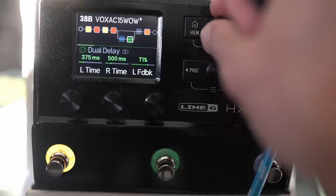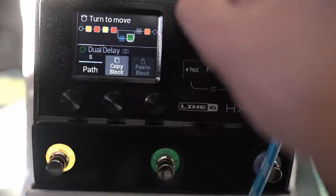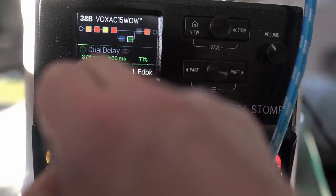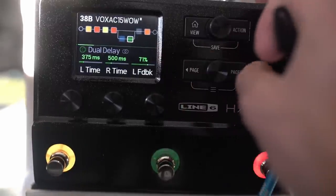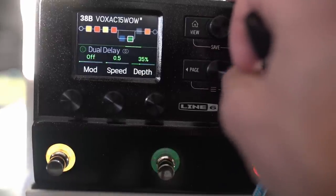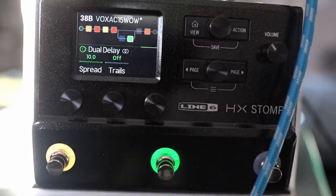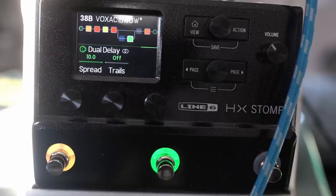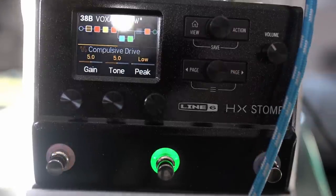And then here I've got a dual delay brought down onto path B, which you do by doing this. We are dealing with default settings, roughly 375, 500 milliseconds, like the Andy Timmons thing. Left feedback 71, right feedback 62, left mix 29, right mix 29, and mod off. And when we kick that on, we get... Got a tremolo if we need it. I think this works better for the clean tone.